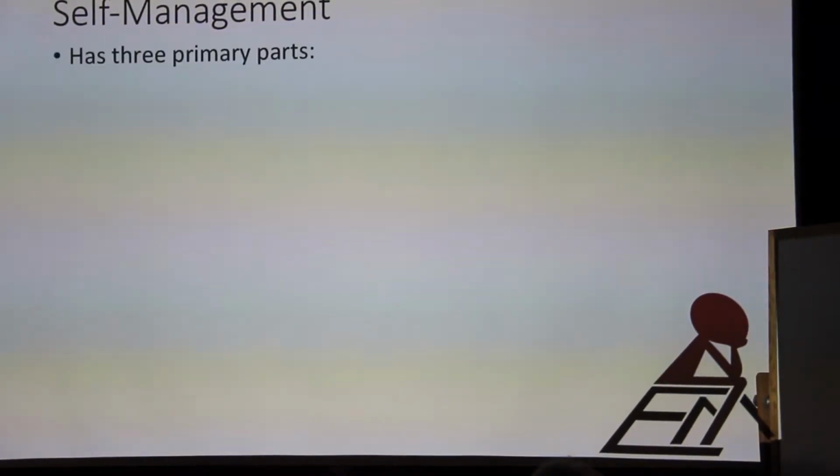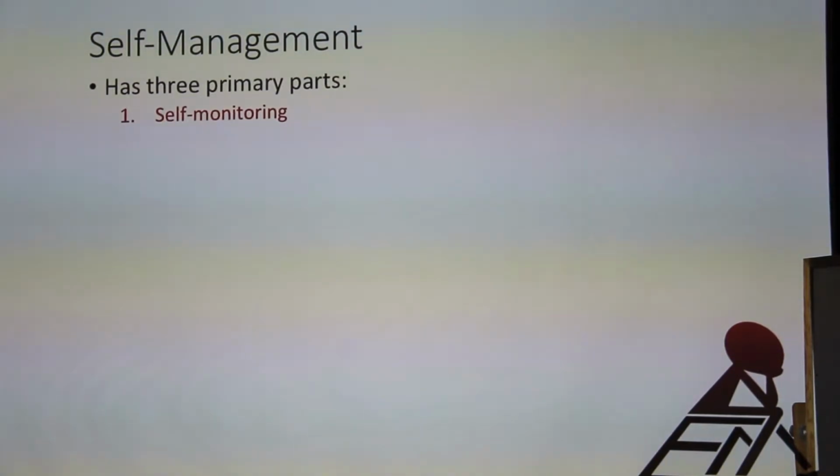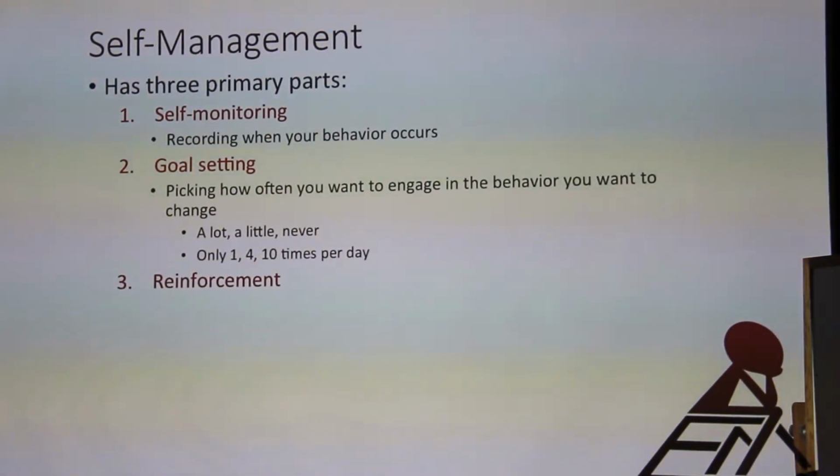Okay, so self-management has 3 primary parts. So these are self-monitoring, which is recording when a behavior occurs. Goal setting, which is picking how often you want to engage in the behavior you want to change. And Kristen's going to talk a lot more about what kinds of goals we can do. Is this a lot, a little, never, 1, 10 times per day? And then reinforcement, right? Rewarding yourself for meeting your goals. This last part most people leave off.